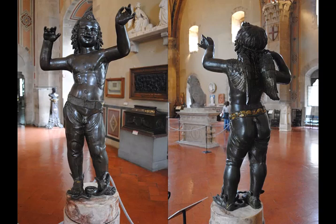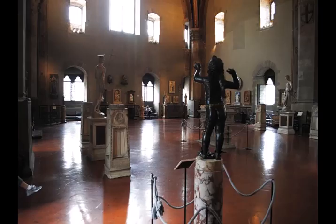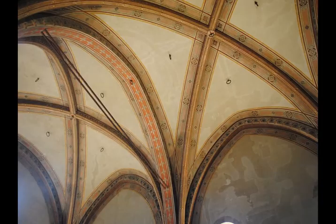It looks very much like what are known as putti, or the little angels that you see carved all the time from the Renaissance. And there's a view of it from the back looking out into the gallery where a lot of the art is located. I should say one of the galleries. And there is the roof to that gallery.